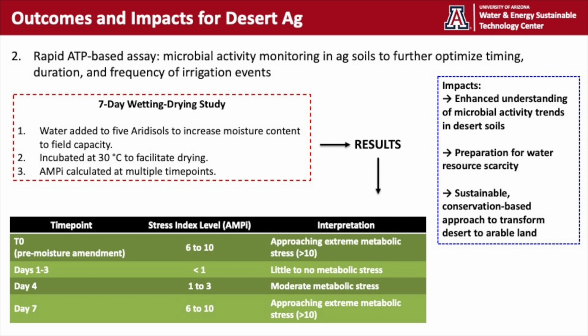So what are the impacts of this type of data, and what could it have for growers? Well, it can provide an enhanced understanding of microbial activity trends in desert soils. So how are the microbes in our soils behaving given different moisture regimes that we're experiencing here in the desert, just as part of the normal climate here? Also, it can help us better prepare for water resource scarcity, which we know is an issue that we face here. So if we know that water cuts are coming, we can have an understanding of how our microbes are going to react to less water.